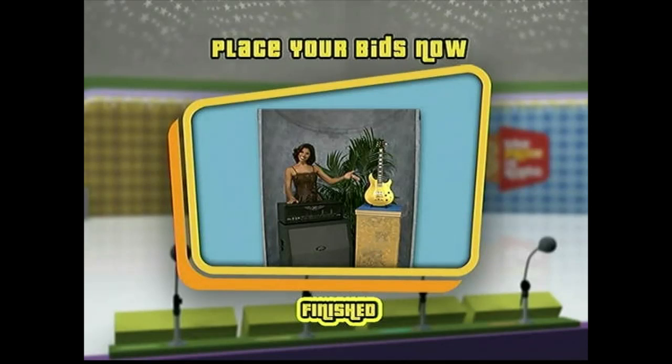So it's the one bid closest to the actual retail price without going over. Let's start with Yellow Yoshi. You bid $1,000. $1,000. Rosalina, $900. $900. Ice Luigi, $901. Blue, $500. And the actual retail price is?